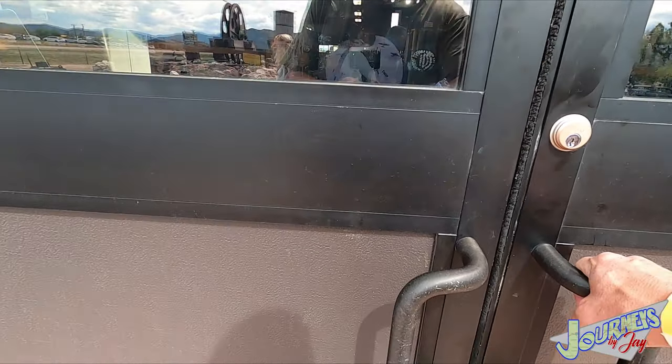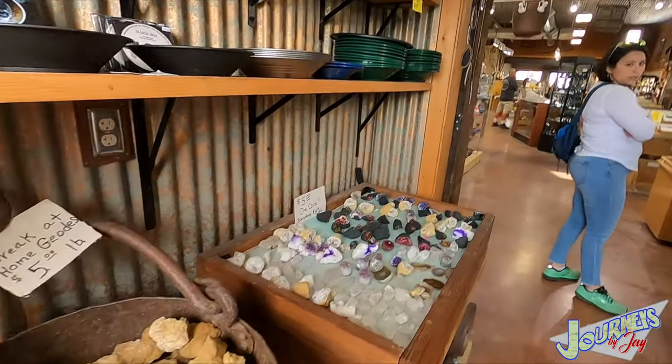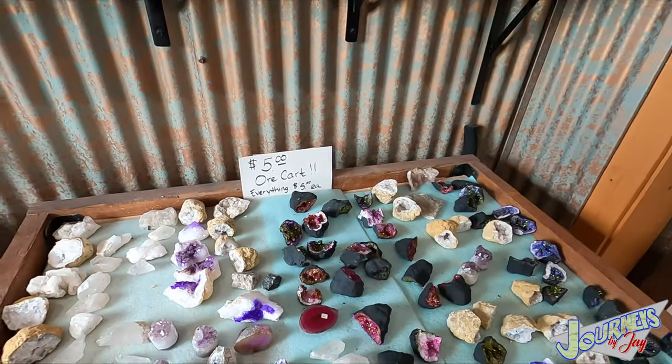Sometimes you get second chances at this. All right, if you watched last week's episode, then you know I was kicking myself that I didn't buy a certain geode. Well, we're back. And if it's still there, that same one, I'm buying it. I just couldn't resist. I had to know. But one way or another, I am not leaving empty-handed this time.